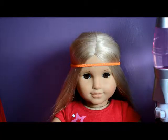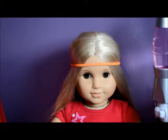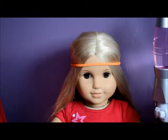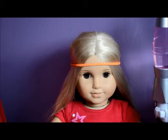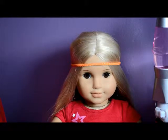Now, time for some photos. Let's get this party started. Bye, girls. I'll be back in a sec, right after this photo shoot. Yeah, sorry about the accent, but here's the photo shoot.